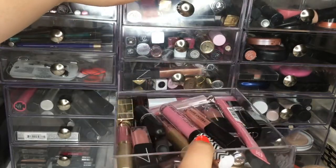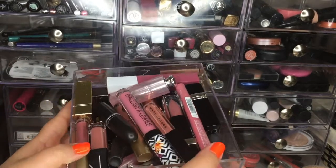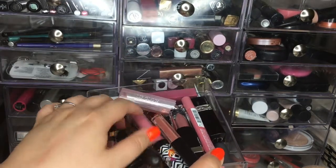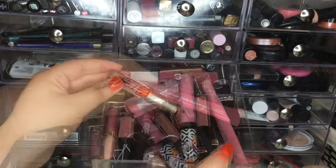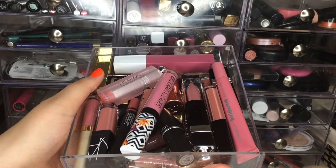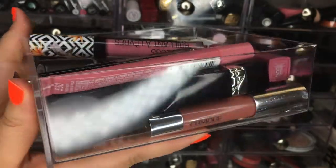Okay, so moving on. This drawer is the drawer of nudie pinks. So we have nude lip glosses, some Dior glows. We also had some Dior glows up there too. Just the nudie lip colors, liquid lipsticks too. Which is funny because I feel like I don't love nude lipsticks. I feel like they're okay, but I definitely like bolder colors. But then I look at this and I'm like, this is pretty full. I guess I do like nude lipsticks then.